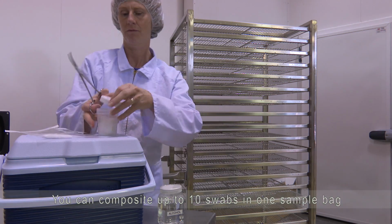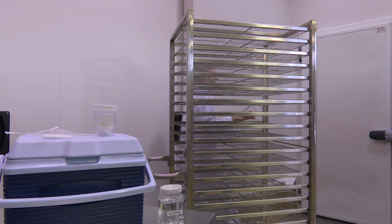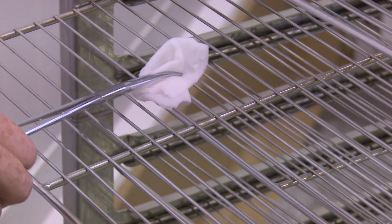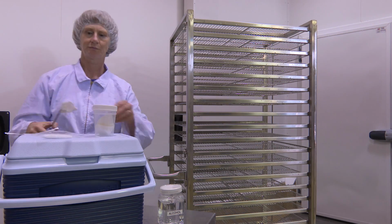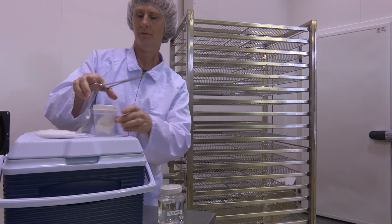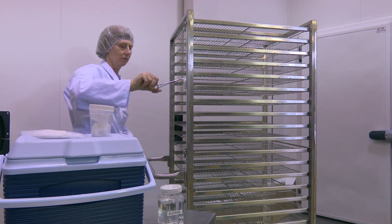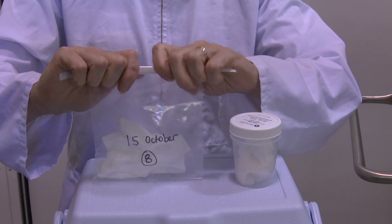Each composite is tested as one sample, and so you can keep the costs down while significantly increasing the sensitivity of the test. If you composite swabs from different areas and then get a positive result, you won't be able to tell which of the areas swabbed was positive, only that one or more of the sites sampled was contaminated. In this case, you'll need to resample and retest each area again separately to confirm the source of contamination.